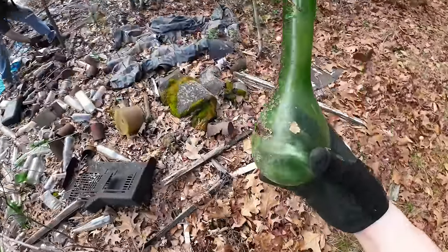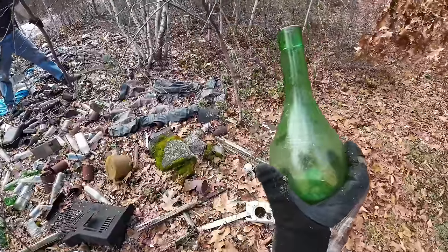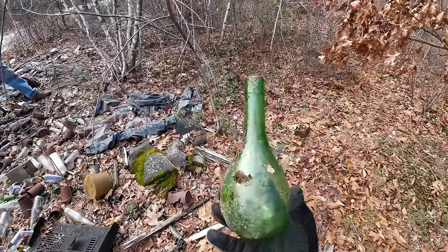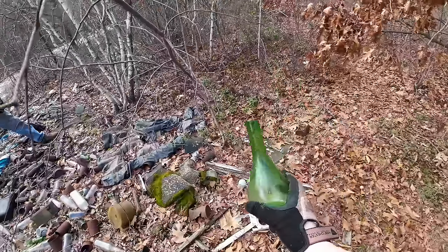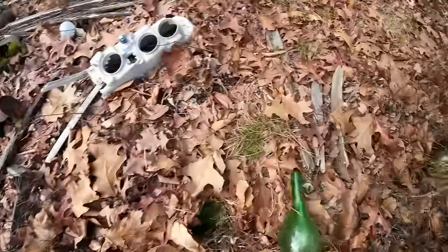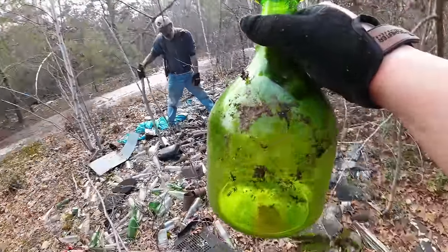Oh, look at this one. Fuel filter. Hey, check this out. Ooh. Rub it, see if a genie comes out. Vino d'Italia. That's actually a neat bottle. Probably had a cork in it. Ice cube juice bottle. Oh, here's the moonshine. Oh, I found the moonshine.